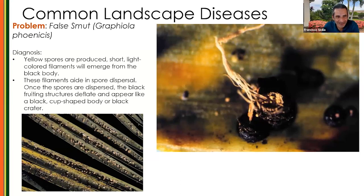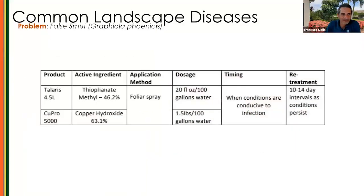They have a cup shape in the body and it looks like a small crater if you actually look at it. Once that filament starts falling off, there's one here, it's like a small little crater of a volcano. A heavy infestation will look like this underneath the foliage when they are very active on those palms. A way to control it would be using Talaris or a product like Cu-Pro with foliar sprays.